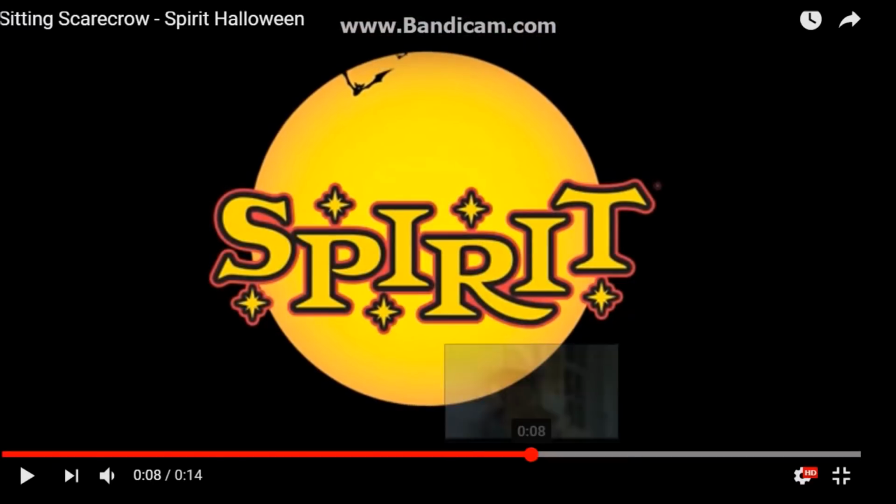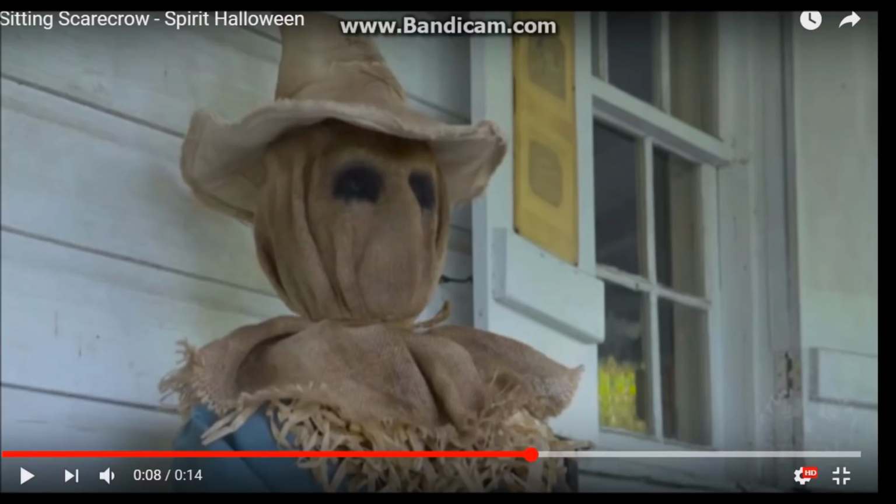By the way, this is the 2016 model. The 2017 model they changed a bit. He has actual eyes, like eye moldings in his face. The remake one, the 2017 one, they were just painted eyes. It didn't even have the molding. So they do have a little bit of a different look.